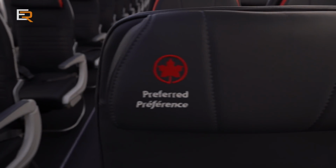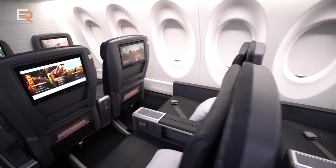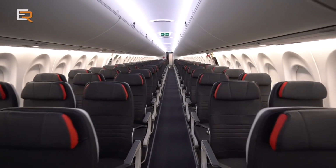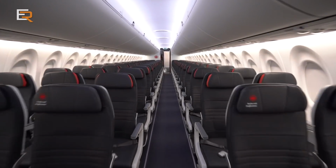This is the A220-300, and it kind of has a unique layout. Up front, you have 12 seats in business class with a 2 and 2 configuration, and economy features 125 seats in a 2-3 configuration. The beauty of this is that only 20% are middle seats. Who likes to sit in the middle, right?